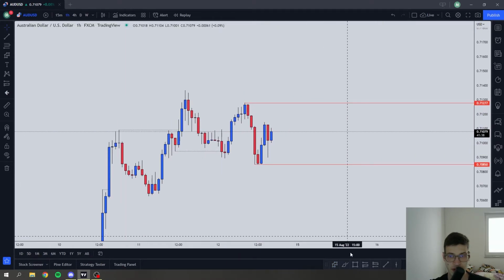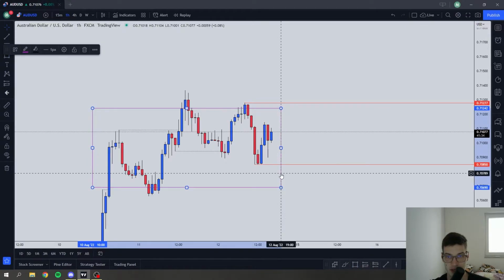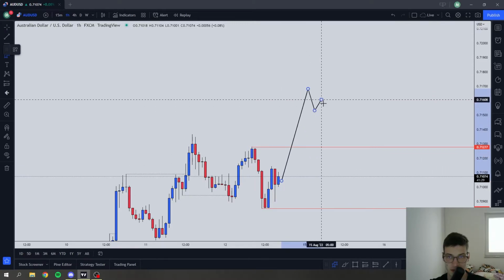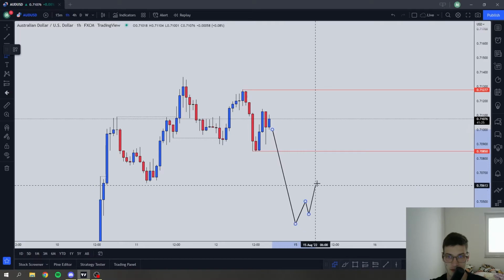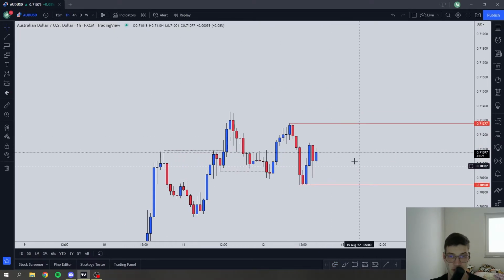What I'm waiting for is a breakout out of this range on Monday. So in the next week I'm waiting for that large impulse up like this, then a flag, or a large impulse to the downside, something like this, then a flag, or maybe for a trend to start.